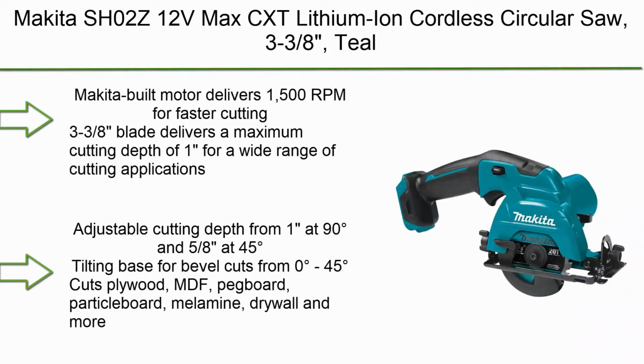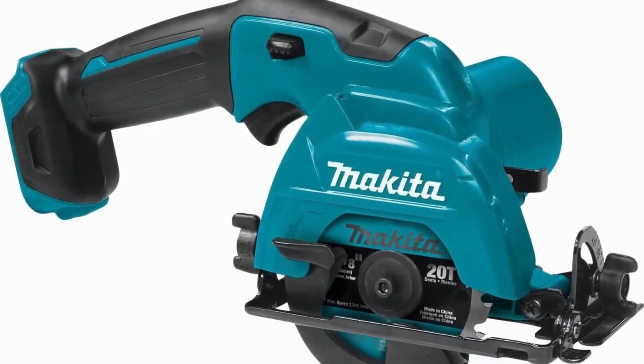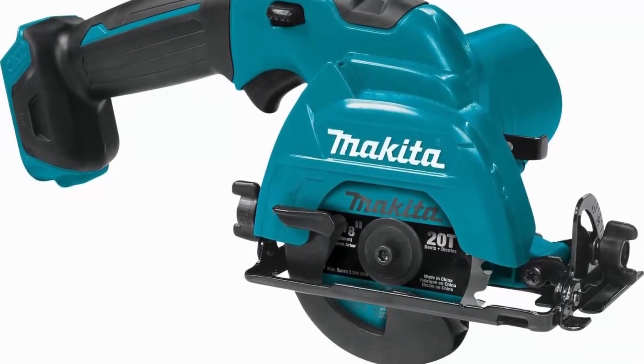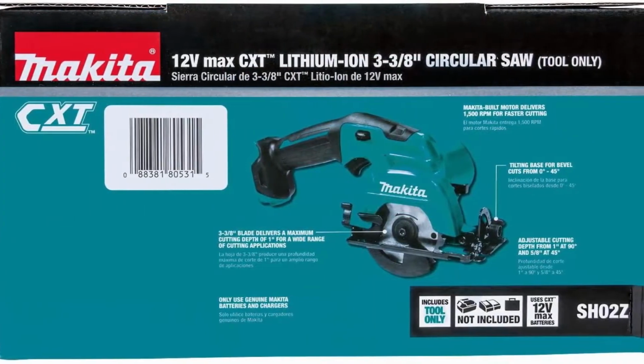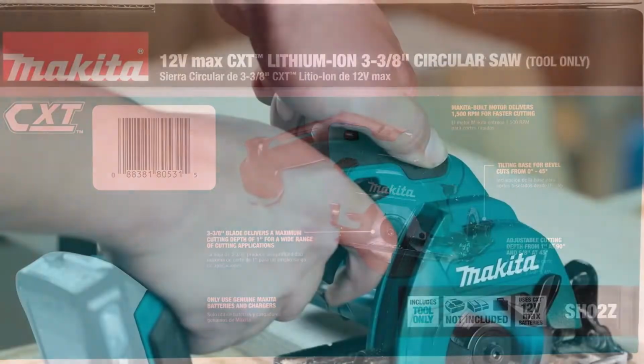Top 9. Makita SH02Z 12V Max CXT Lithium-Ion Cordless Circular Saw, 3-3/8. Makita-built motor delivers 1,500 RPM for faster cutting. The 3-3/8 blade delivers a maximum cutting depth of 1 for a wide range of cutting applications.